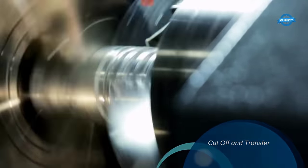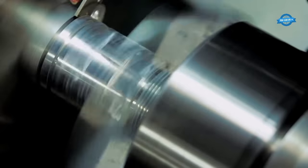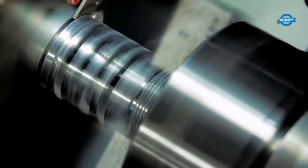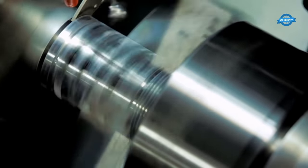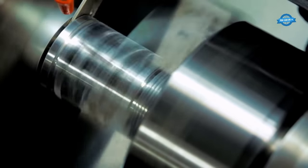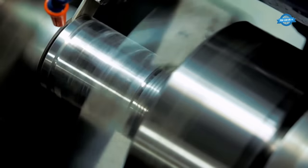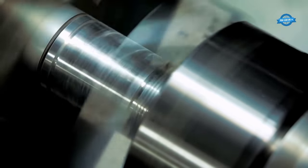Cut off and transfer. After completing all the required machining operations, the lathe is ready to perform the cutoff operation. The live tool can be replaced with a cutting tool designed for parting off. The tool advances along the Z-axis, cutting through the material and separating the finished workpiece from the remaining bar stock. The newly machined part is now a separate component.